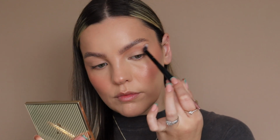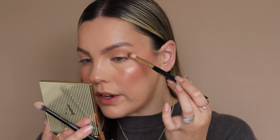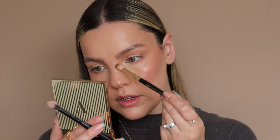Okay, and then I'll grab a clean, fluffy brush, a bigger one, like this one, and just blend it out. So this is just giving the illusion of a fake socket. Makes my eye look bigger than it is. And then I'll get a slightly bigger, fluffier brush and pop some on the outer corners here. And then just wing it out a little bit. And then I like to bring it to the top of the brow to connect to that bronzer I put down the bridge of my nose, just so it's all connected. So we've got the catfish bit out of the way, okay?